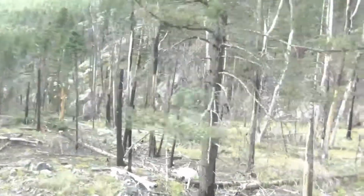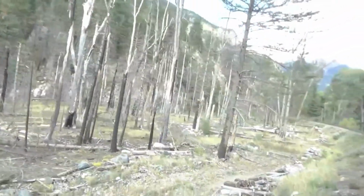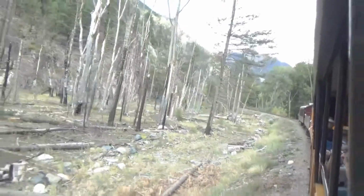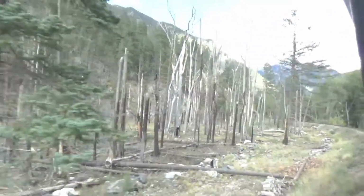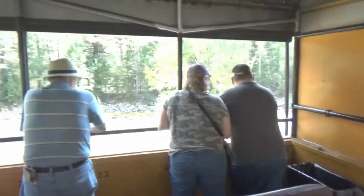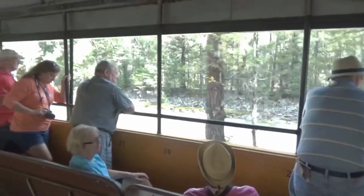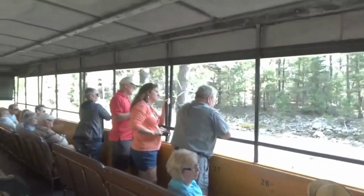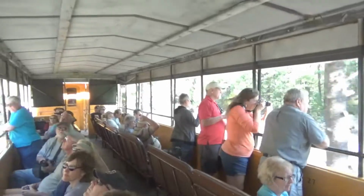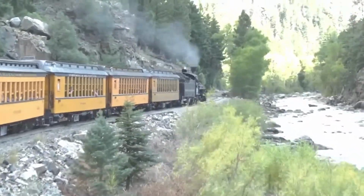This is where a lot of trees have burned in fires that we had last year. Yeah, that's a good picture.